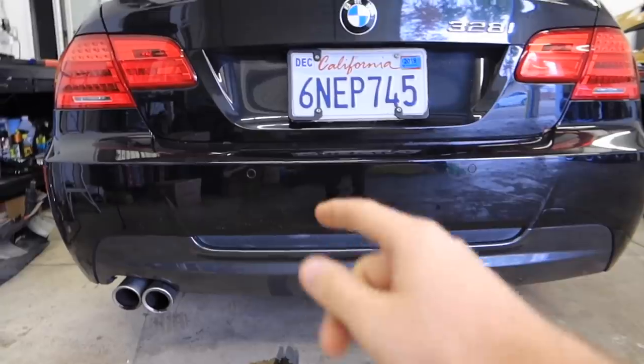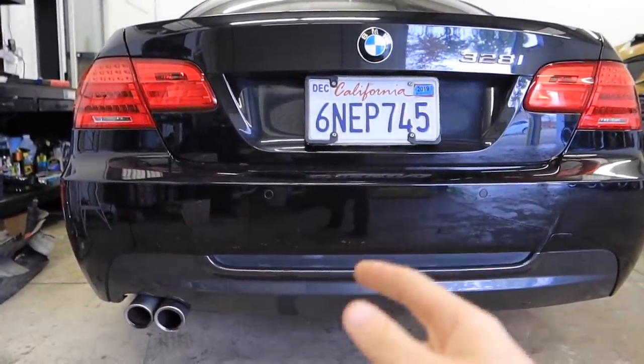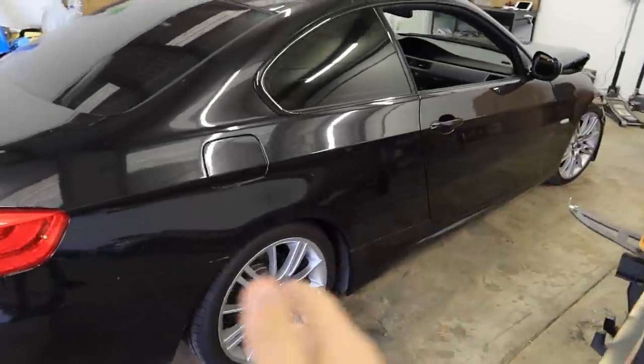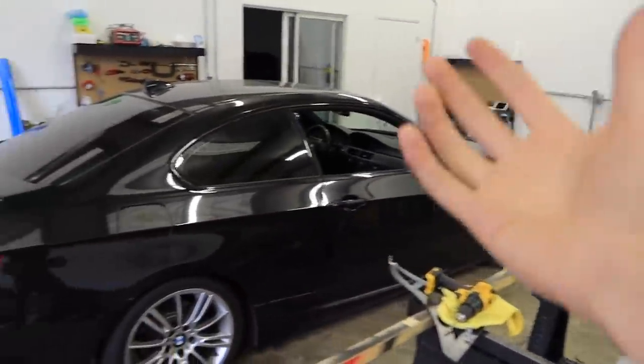Also, front and rear has PDC sensors. So the front and rear sensors actually are pretty good on this car. The 128, not so good. This car actually works pretty good. And again, the M Sport wheel. So this is a pretty nice spec. I love the black. I love the trim.